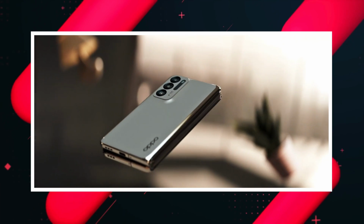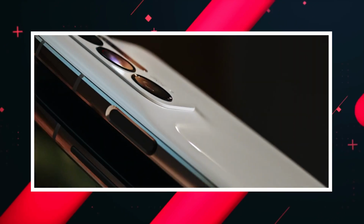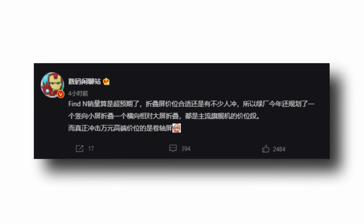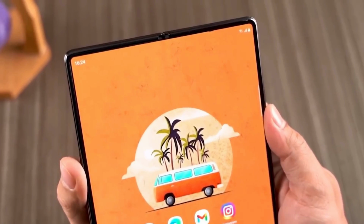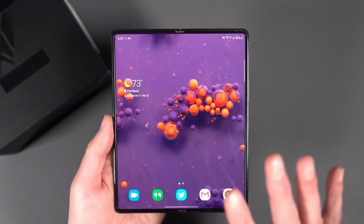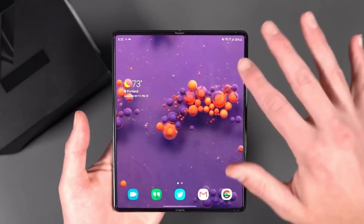We have seen Oppo's first gen foldable phone got so much appreciation for its form factor in comparison to the Z Fold 3. And according to a recent report, Oppo's Find N has also exceeded the expected sales in China. But at the end, it's all good for the end consumer. If competition increases for Samsung, we may likely see more affordable and cheaper Galaxy Z Fold series.